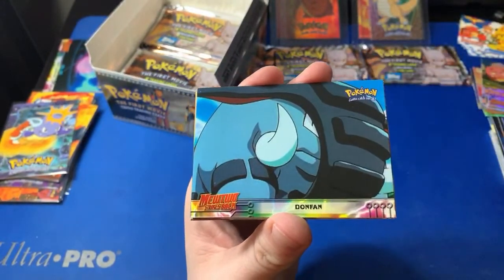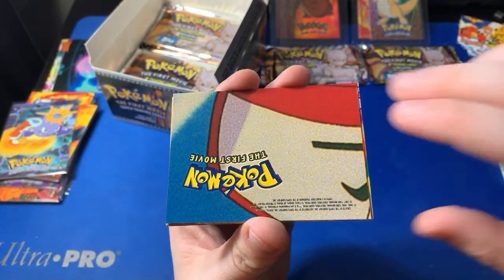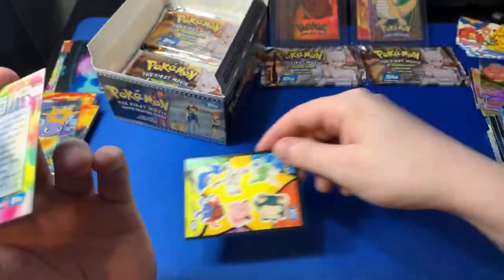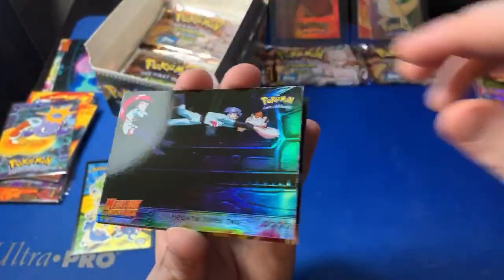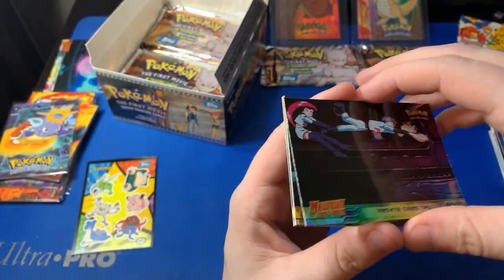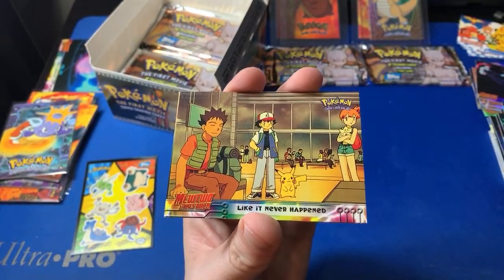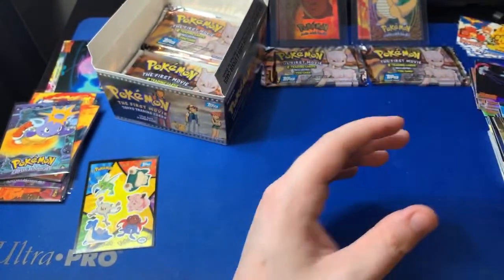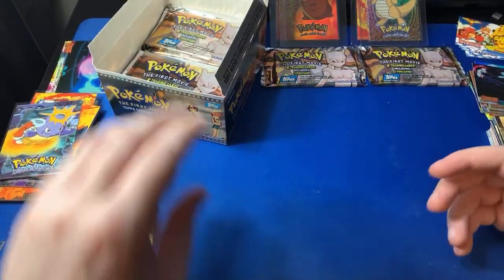Psychic Showdown. Don Fan. Looks like we got another, it's a Boston Terrier. It's a flat nose. Another sticker card. I think we already got this one. Meowth times two. But there's only one Meowth in it. Interesting. Stealing Pokemon. Like it never happened. Consciousness and congratulations. So still no Charizard. We still got to complete the evolution line. We still got plenty of packs to go.